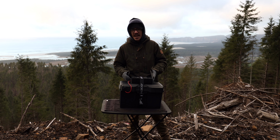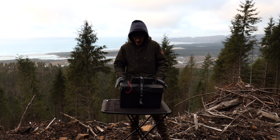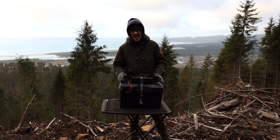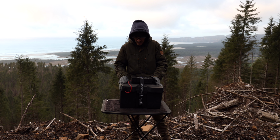It has a fan inside. It gets warm but not hot. I'm not worried about it melting this plastic at all. It gets warm, but it has a fan. The fan is a little louder than I expected, but it's not obnoxious or anything. But it does create a little bit of volume.